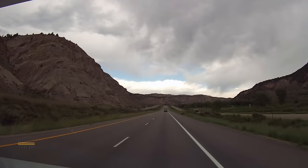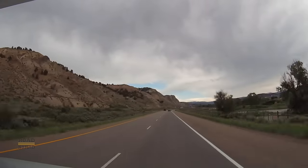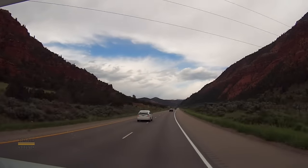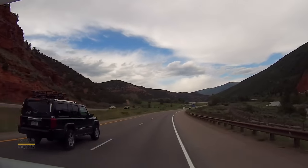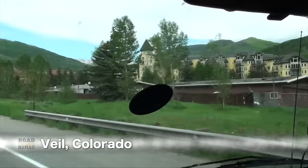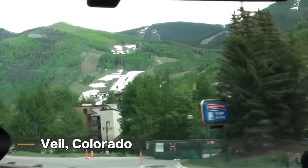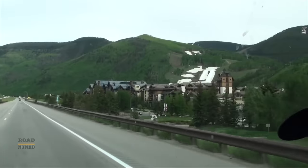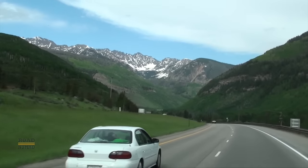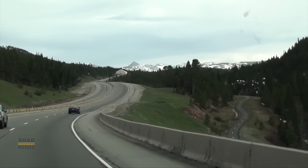And we continue driving along I-70. We encounter the skiing resort of Vail once again. We are almost at 10,000 feet, over 3,000 meters above sea level, getting close to some of the highest points in the interstate highway system. But we plan to go even higher.